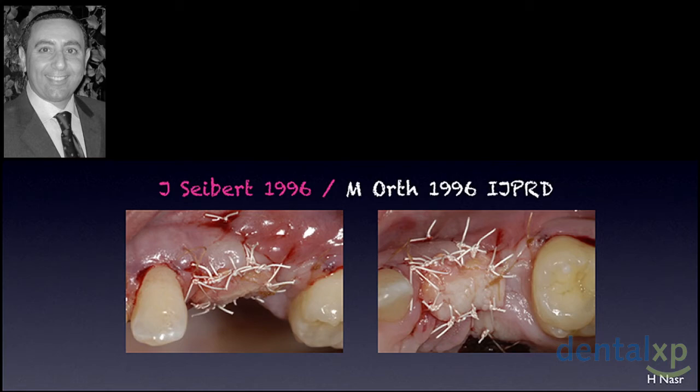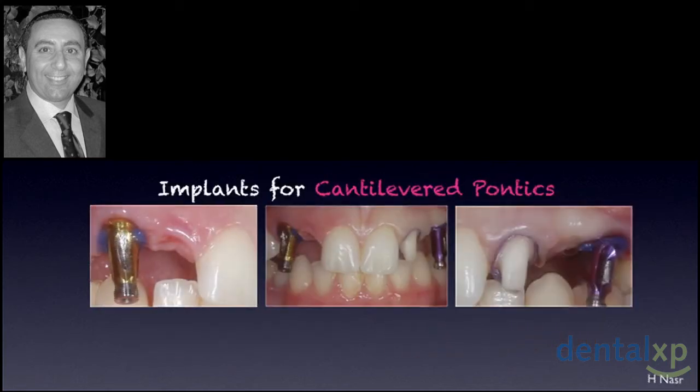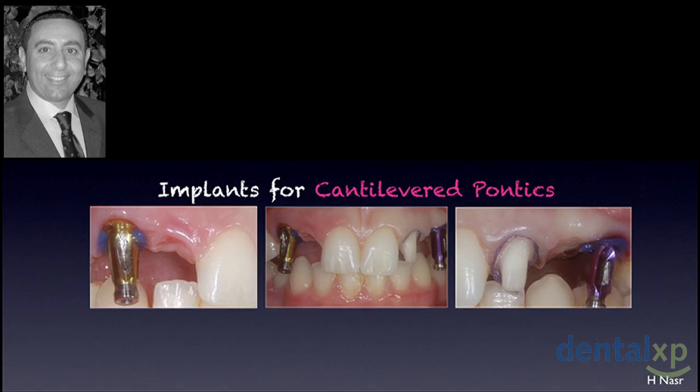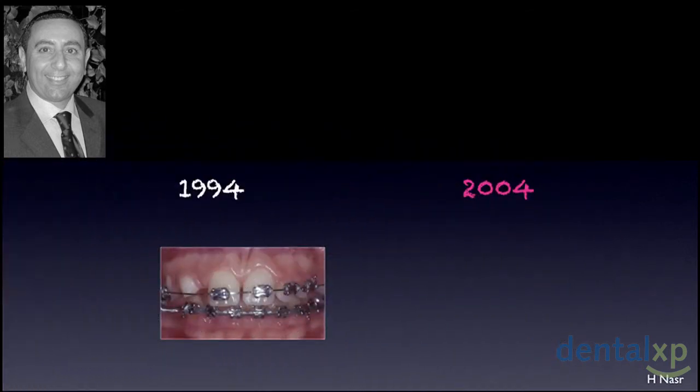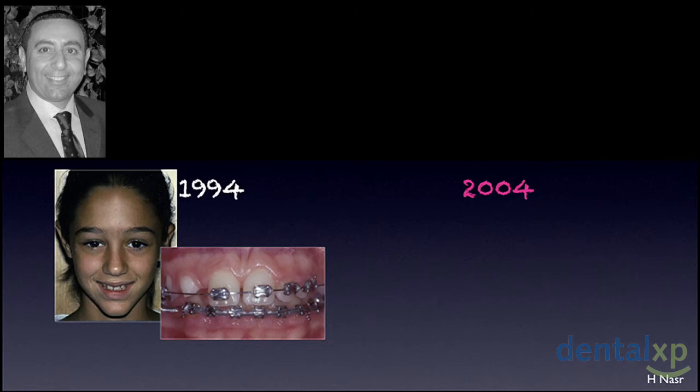So we did that, which allowed us to create somewhat of an ovate pontic site in this very thin ridge area. There were a couple of block grafts that had failed on this patient when Mike had done them, and he told me the blood supply was just impossible in that area. It's all about the blood supply. So we opted to continue with the plan, and this is from 1994 to 2004.